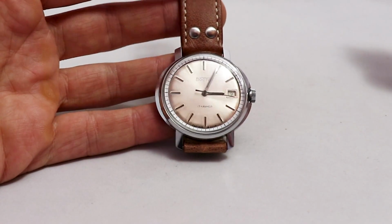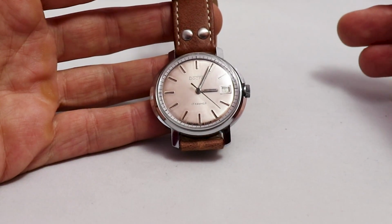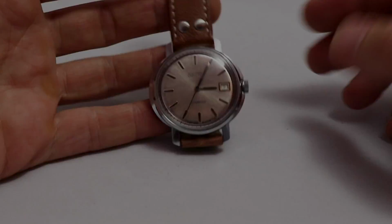So overall, this watch doesn't stand for, let's say, qualities and production standards and something like that. It clearly stands for a time, for a certain aesthetic. This is what I see here.